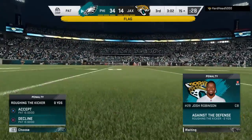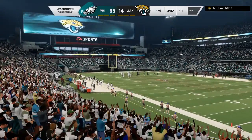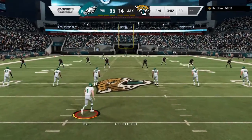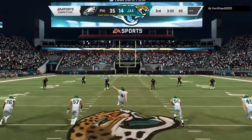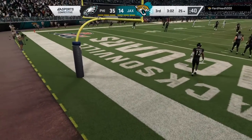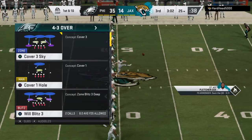And his kick is good, and flags fly as well. Some frustration showing through right now. This is going to be a roughing call. After the roughing penalty on the PAT, they'll kick off from 15 yards further upfield. And this will not be returnable. It's out of the back of the end zone for a touchback.